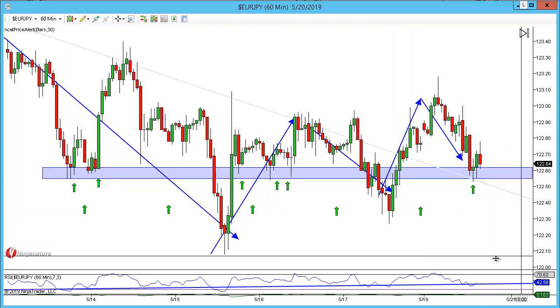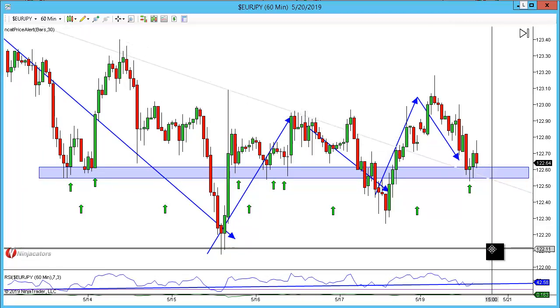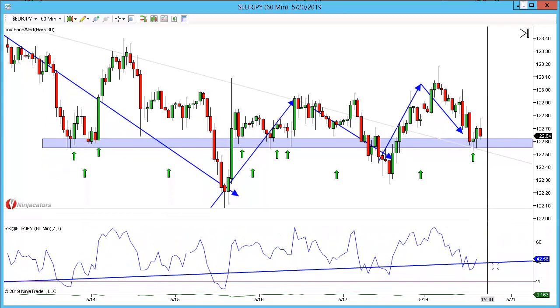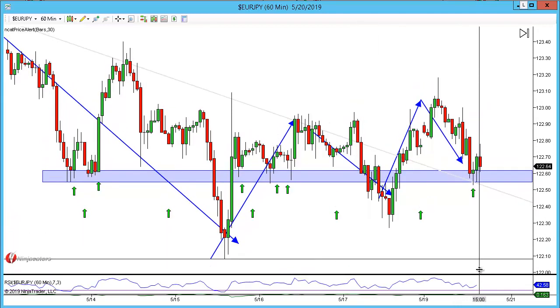Look at the RSI. I'm sick of having to keep moving this up so that we can see it properly. Oh God, that's not even the RSI. There? Is it there? Come on. Ah, ignore it. I thought we were oversold. Okay, ignore that. I had the line in the way.